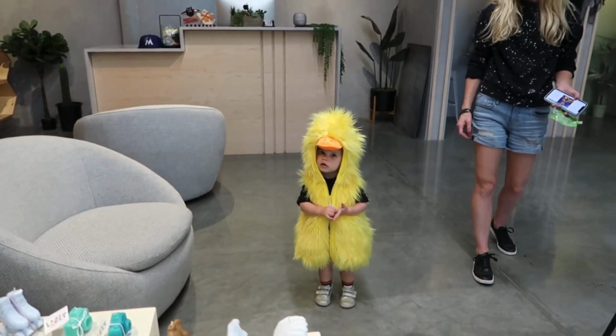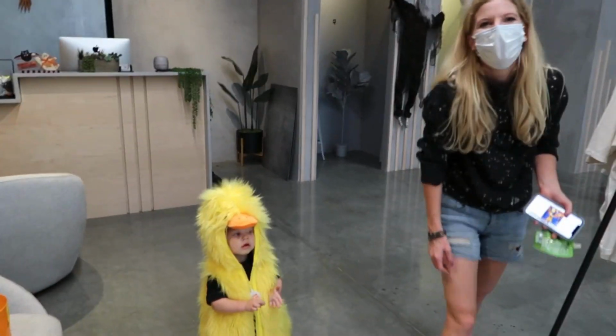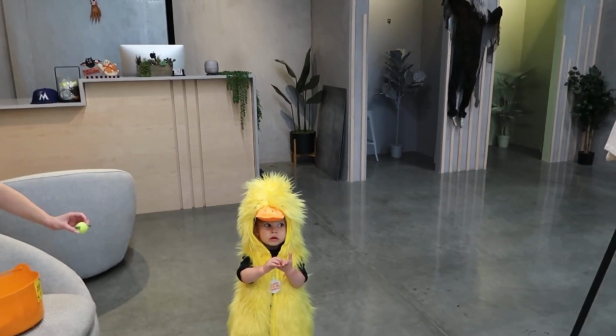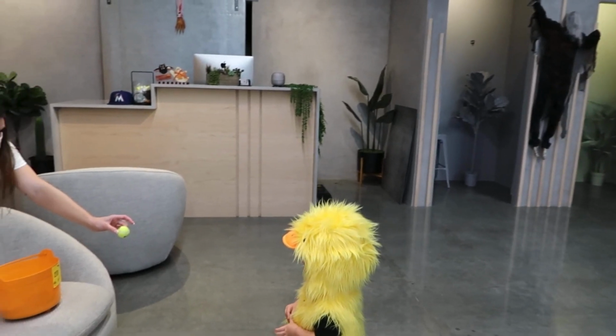Oh, a chicken, I'm sorry. I think it was actually leftover. What if you put the ball in this? Okay. Now it'll work perfect. It's the cutest thing. You want to try some? I love his little beak.